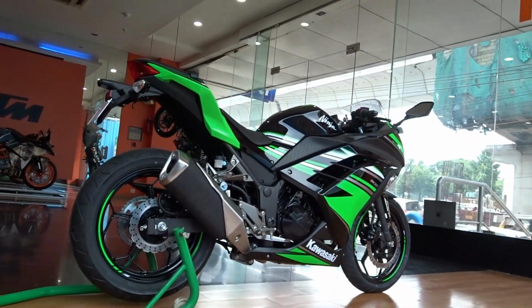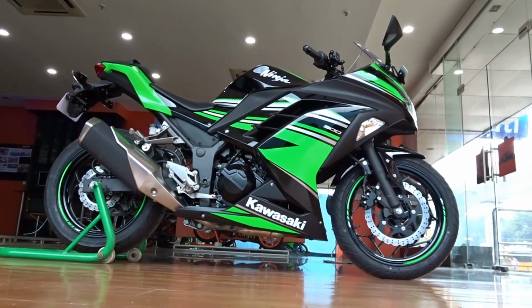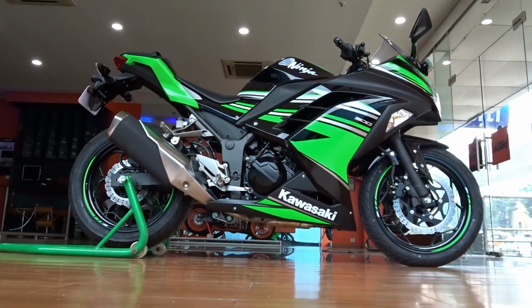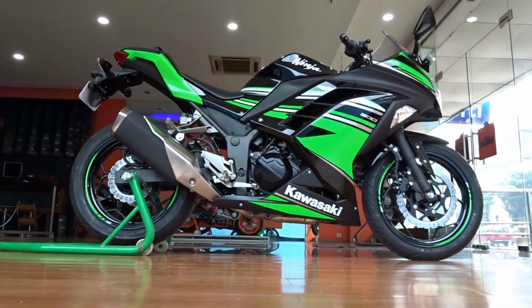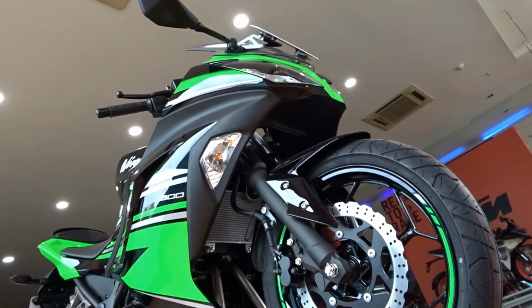Ground clearance for this bike is 140 mm, which I guess is somewhat manageable on our Indian roads. Fuel tank capacity is 17 liters, which is decent enough for touring. Seat height is 785 mm, which holds good for shorter and average height riders. It should be okay for people up to 6 feet tall as well.